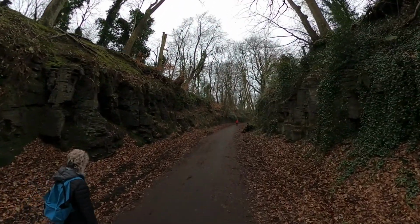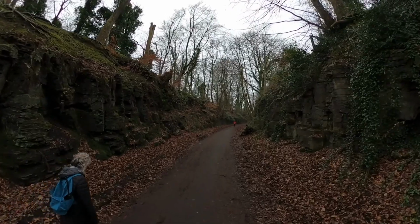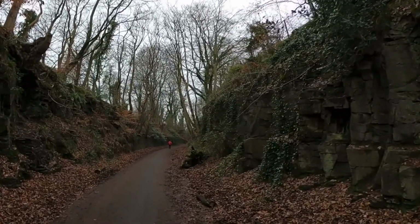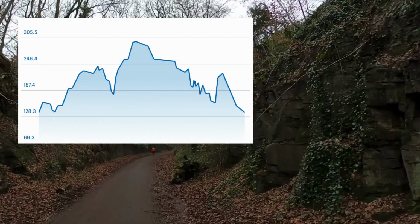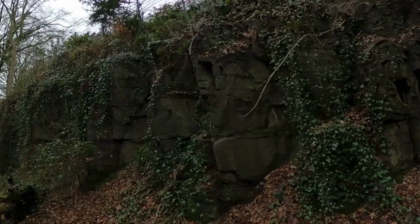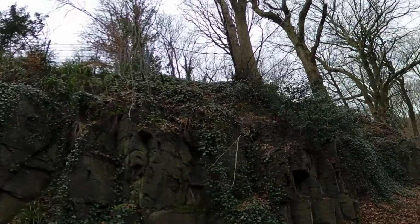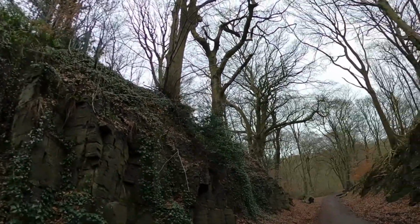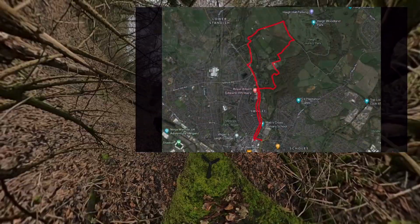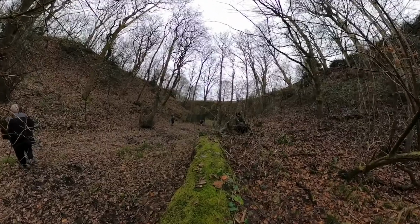In total we did 5.3 miles or 8.5 kilometers. And our overall elevation gain was 286 feet, which was hillier than I expected it to be. You don't have to follow the route we took. There's many more routes through that woodland. This was a great walk that got you quickly out of the town centre and into some completely different and changing environments.